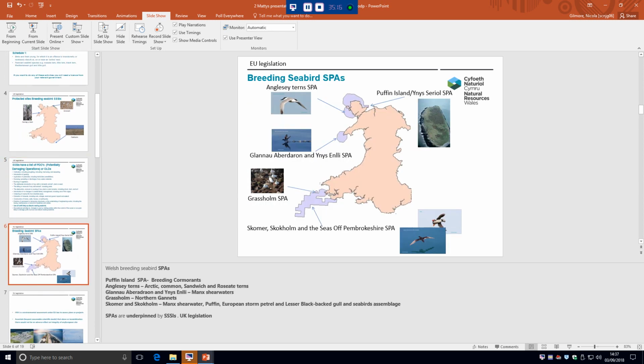So my next slide, we're going on to European legislation, EU legislation, and this shows the different breeding seabird SPAs that we have within Wales. So we have Puffin Island at the top there, just off Anglesey, and that is an SPA for cormorants. We have Anglesey Terns SPA, which has an extension out in the sea for the foraging terns, and that is for sandwich, roseate, common and Arctic tern. We have Glannau Aberdaron and Ynys Enlli SPA, which is an SPA for Manx shearwaters on Bardsey Island, Grassholm for gannets, and Skomer, Skokholm and the seas off Pembrokeshire for quite a number of different seabird species, but you can see Manx shearwater and puffin there.